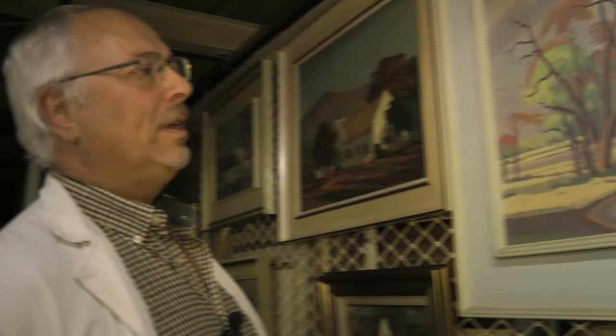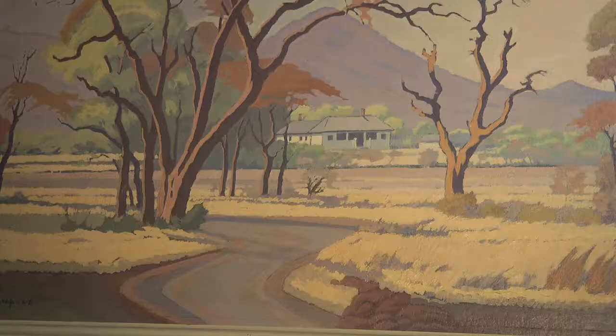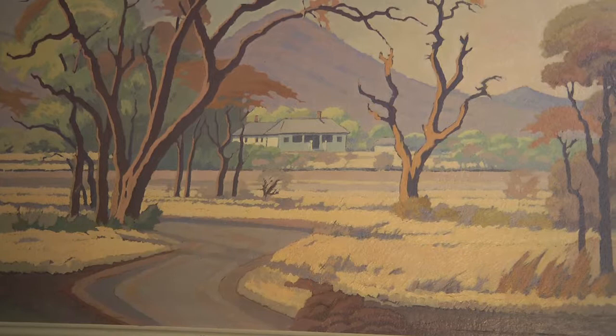to look at. This painting is typically north of Pretoria, Doornkloof, and it was painted in 1946. Again, a beautiful winter scene. Pierneef used different kinds of brush strokes, the short ones and the longer ones in the trees. The grass was much shorter. It's a technique that he picked up in Europe.